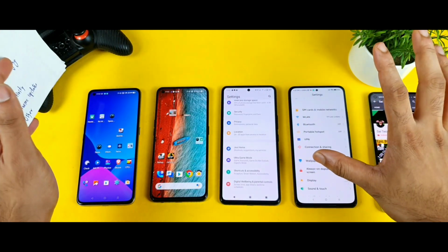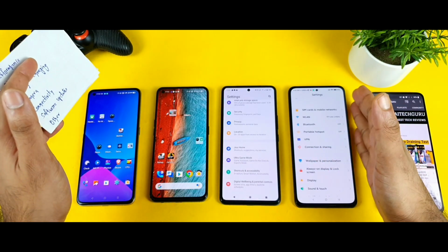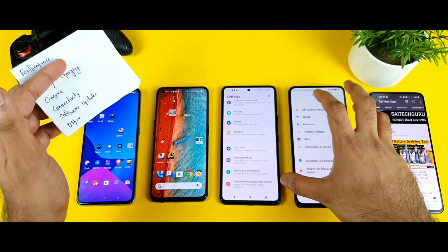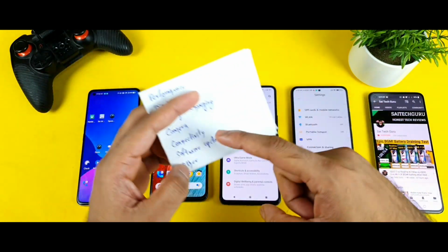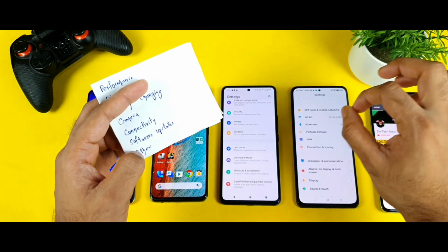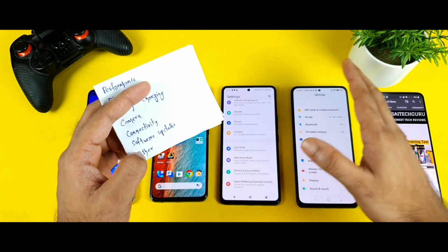That is the reason, to be on the safe side, I'm trying to say I do have experience with the Mi11X device, Mi phones, particularly Mi and Redmi phones, that definitely give the software updates without any problem. Connectivity wise, this phone has no issues with the Wi-Fi connection. I was able to get 300 Mbps of transmit link speed perfectly alright.